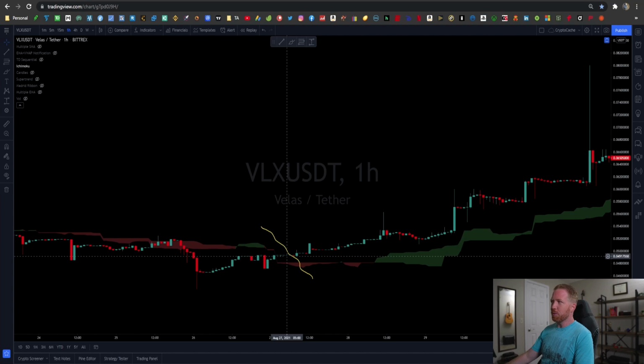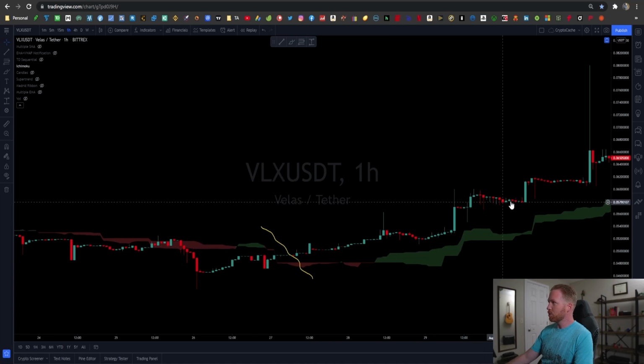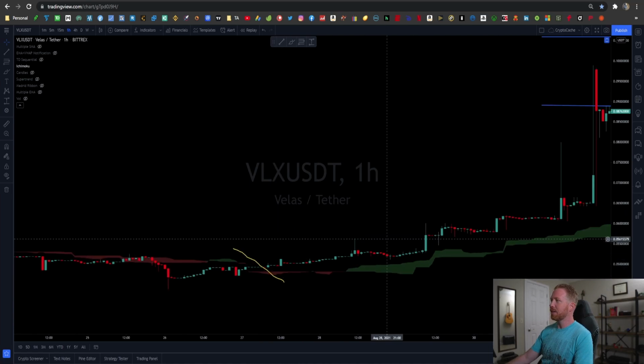Same thing as well, this is further confirmation on the 1 hour chart telling us that, hey, we've got the Ichimoku cloud, price is above the cloud, it's considered a buy signal. So this would have been an awesome indication of a buy signal there.